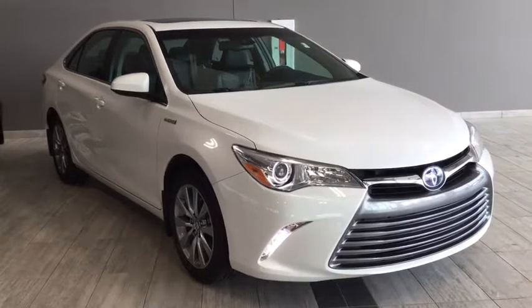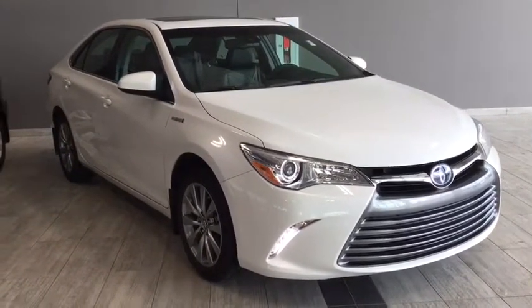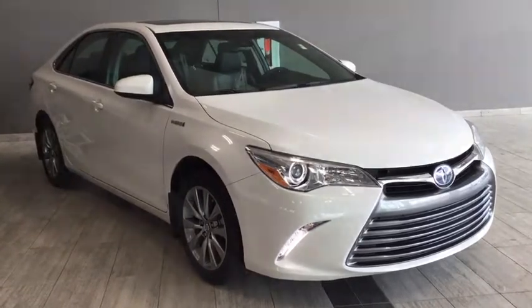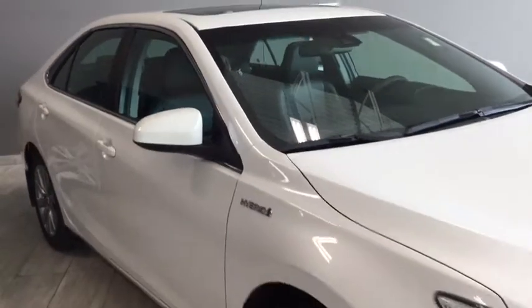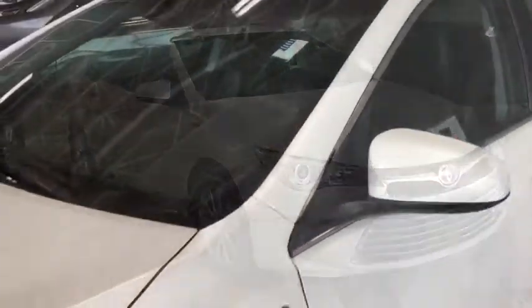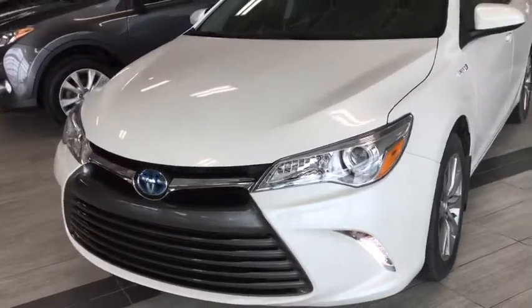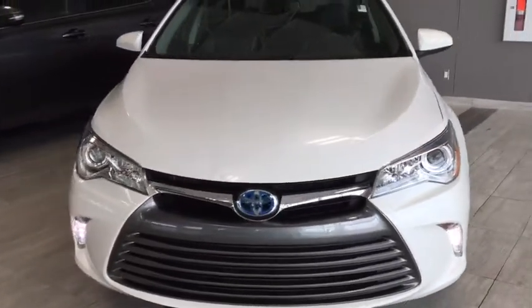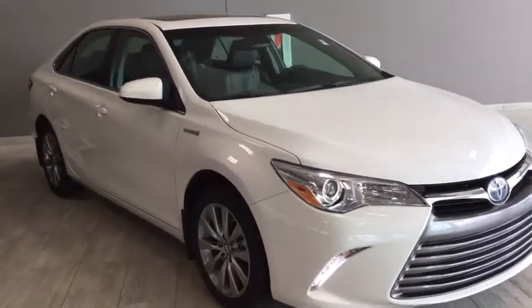Today we're looking at your new 2017 Toyota Camry Hybrid XLE. It's a 4-door, 5-passenger front-wheel drive sedan in a sophisticated Blizzard Pearl color. Under the hood, you'll find a 2.5-liter inline 4-cylinder engine, and you'll be riding on top of 17-inch wheels. With your XLE upgrade, you get your Qi wireless charging station, as well as your smart key system and navigation for the total convenience package. But why don't we hop on inside and take a look at your interior features.